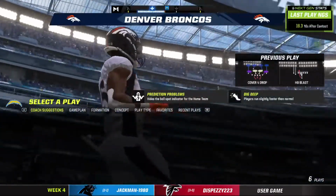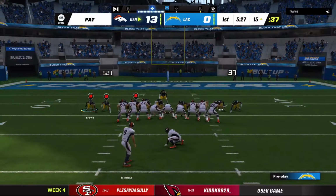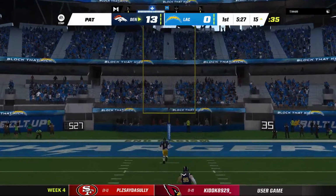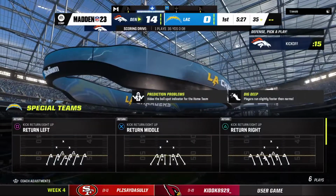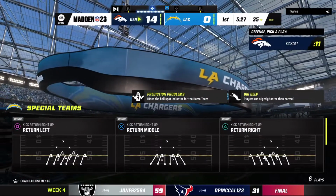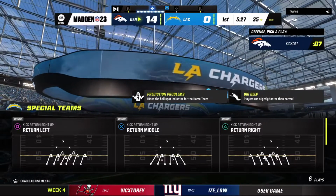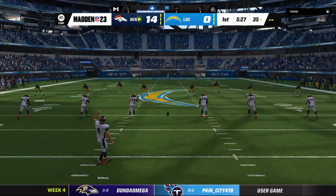Melvin Gordon. He has career touchdown number 78, tying in with both Eddie George and Frank Gifford on the all-time list. And the Broncos are able to strike quickly to add on to their lead. Extra point from McManus is good, and that'll make the score 14-0. Well, that is a running back who was not about to go down easily. He fought his way through the contact until the seas opened up for him.